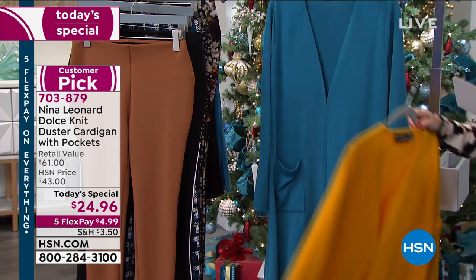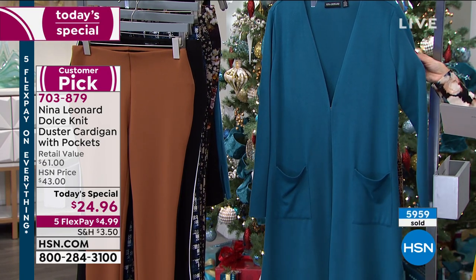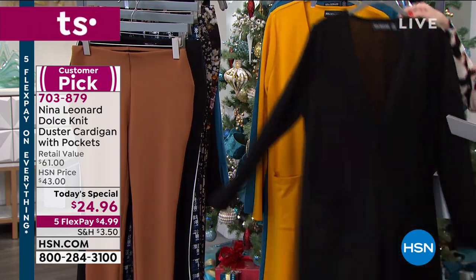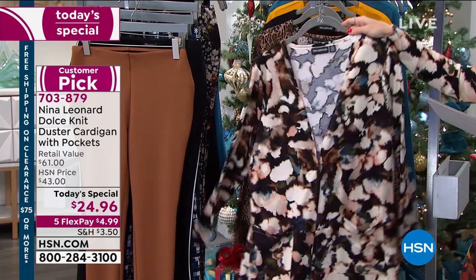You guys, we've sold over 5,000 already. This one is the seaport, so it's that beautiful seaport blue. Now, when you're placing your order, use the item number. It is 703-879. You do $4.99 on any major credit card.